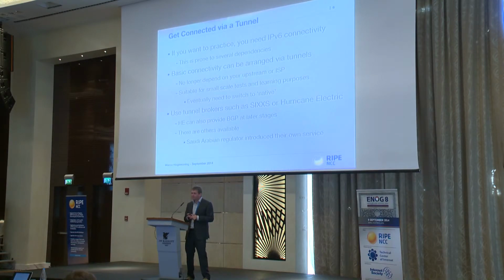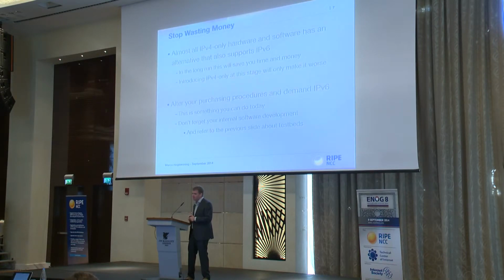Others are available. As I said, I always like the Saudi Arabian example where the regulator set up a tunnel service within the country for network engineers to test and practice. So they did their own stuff. They created that test bed so others can create a test bed. Get your IPv6 connectivity, get it sorted, get a tunnel, start practicing.